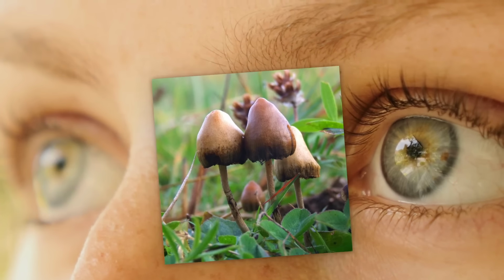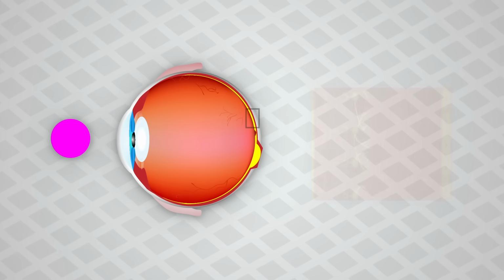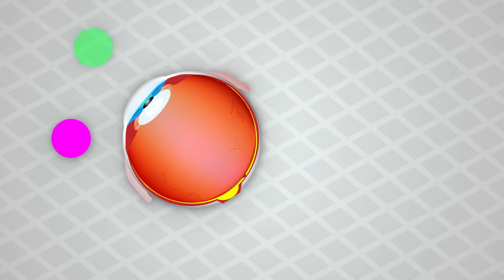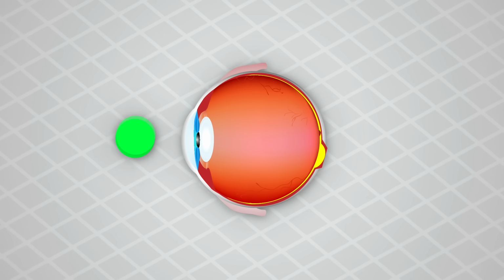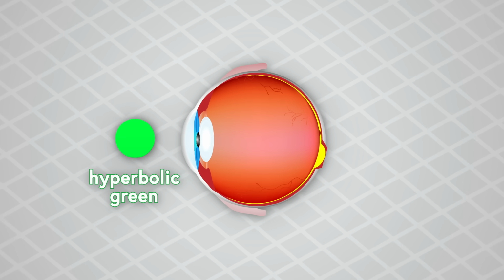Take magic, I meant after images. You see, if you stare at magenta for a long time, your red and blue cones get fatigued, so when you look away, you'll see a green after image because magenta is the opposite of green. If you then looked immediately at green, the green after image will combine with the green you're looking at and you'll see hyperbolic green. Go ahead, try it.